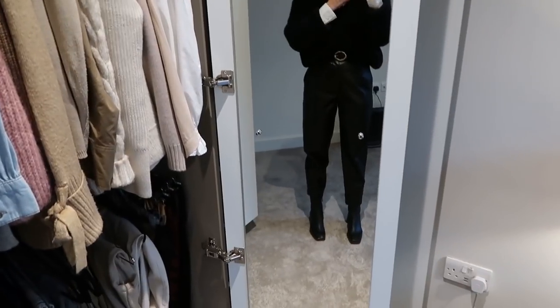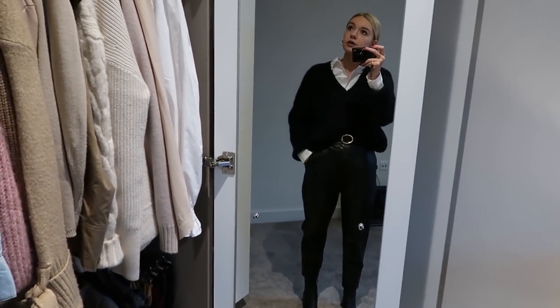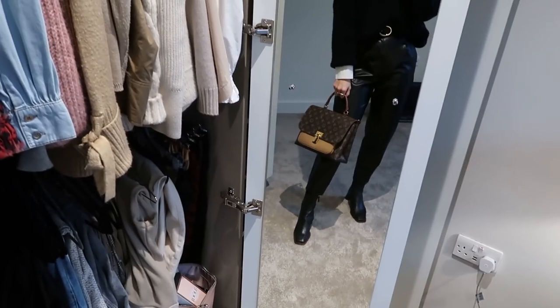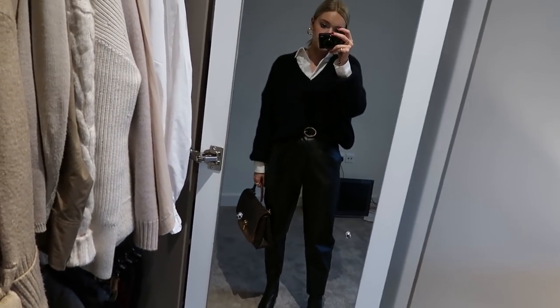Not sure, and I'm not sure what coat. I've got my navy coat, which I might wear, but I'm not sure whether that's going to be warm enough. I might need my fur one. I might take my Louis bag. Oh, this bag probably will be the bag that I decide to take. But yeah, I like the look. I think maybe with trainers. Let me try it with trainers.